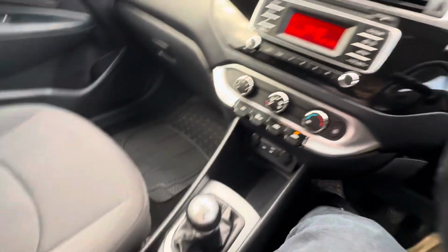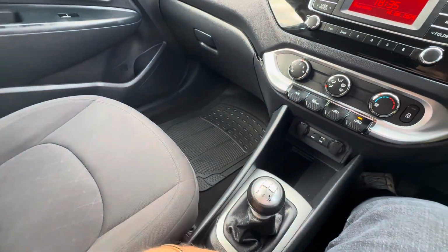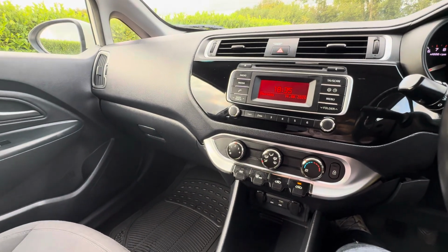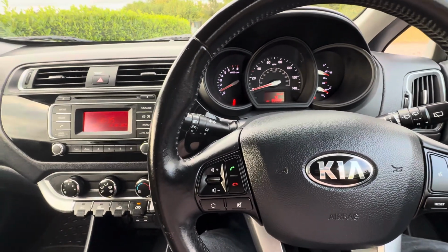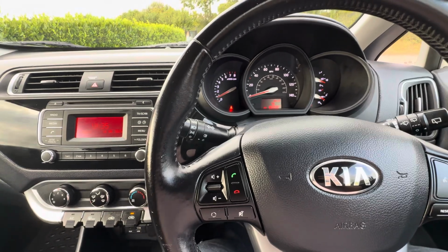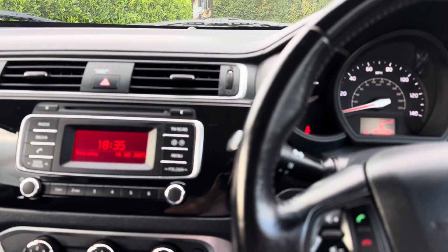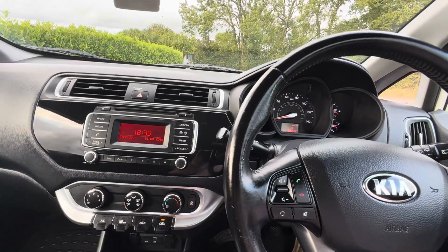It's 2 cup holders, 5 gears, easy, nice looking dashboard. As I say, it's inoffensive and it's very pleasing to the eye. It's not a car that is going to get the petrol head in you really excited, because ultimately it's not designed to do that. It's designed to be cheap transport for someone.